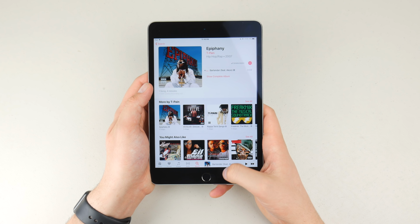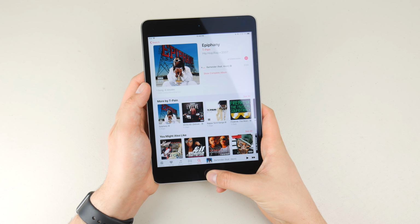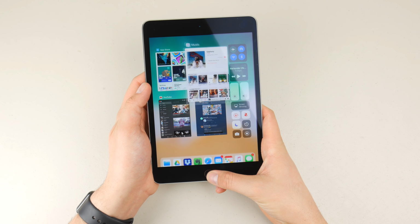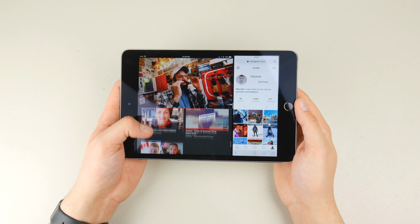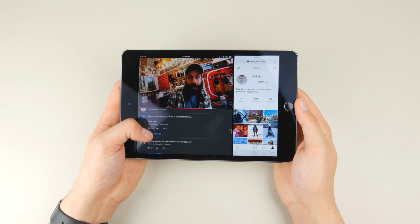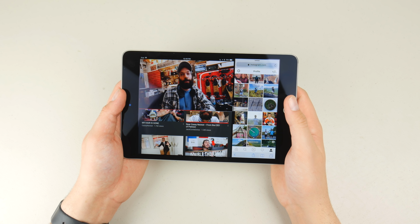For example, if I'm opening up the multitasking menu, at first there's a small hitch, like it's not as smooth, but once it gets going, it's as smooth as any other device that I'm using. It can even run 2 apps side by side perfectly fine. There's no lag when scrolling, and although it might not be the most practical because of how small the screen is, the functionality is there.